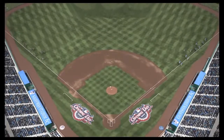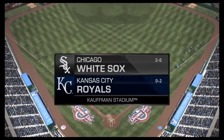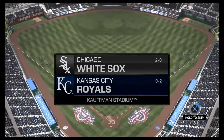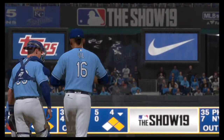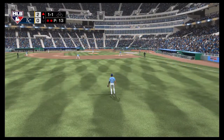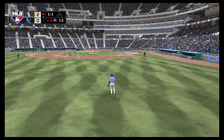Afternoon baseball now on a fine Sunday from Kauffman Stadium in Kansas City. Today, the finale of this 3-game weekend series between the Chicago White Sox and the Royals. So bases are empty here with 2 gone. And up next, the corner outfielder Mitch Haniger.